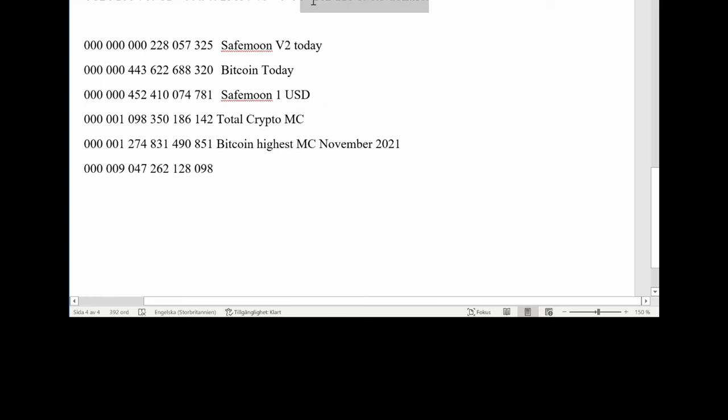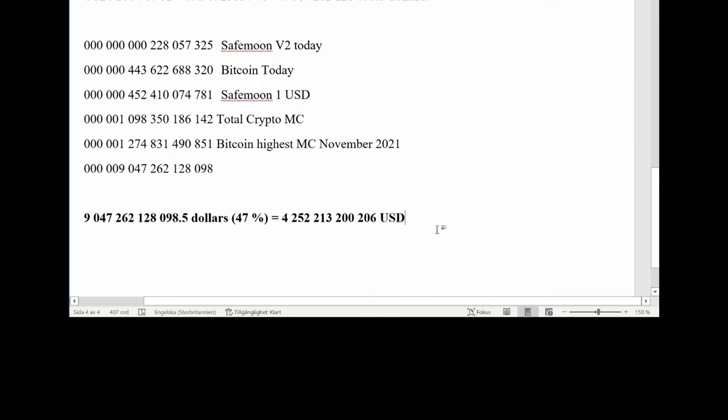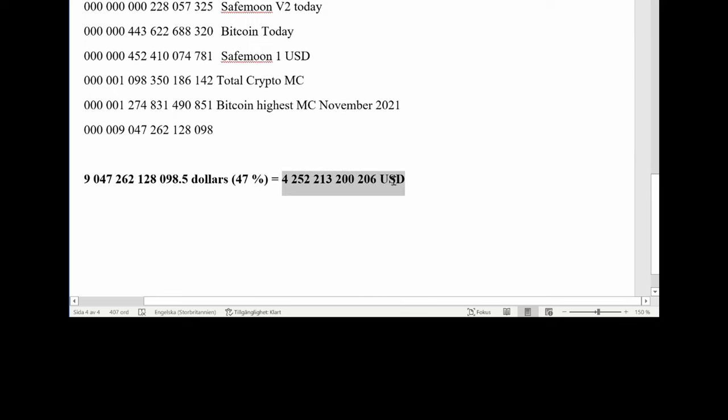Let's do it like this. I actually calculated it already, but I want to do it for you too. So this amount, 47%, I just divided it to make it easy for you. I cannot show my calculator on here, but still. So we actually get 4,252,213,200,206 US dollars, and don't forget that. So I took this market cap, divided it.